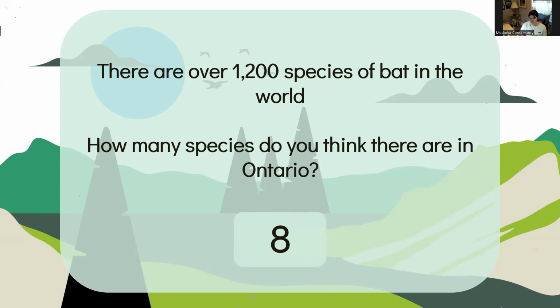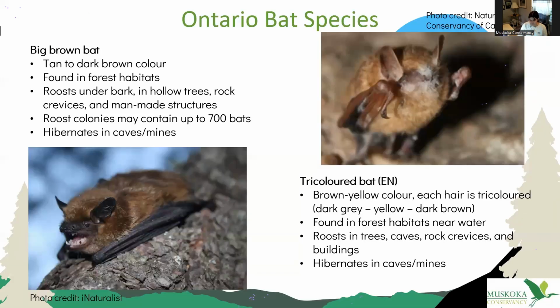And you'll notice the species that are at risk, I put in brackets beside their name an EN for endangered. So all of the ones that are at risk in Ontario are listed as endangered as well. If endangered, the next step would be extirpation, them not even being found in Ontario. You'll probably notice a trend, or at least I hope you guys will notice a trend and pattern between which ones are more at risk compared to the others. And so I'll see if you guys can figure out what that trend is by the end.